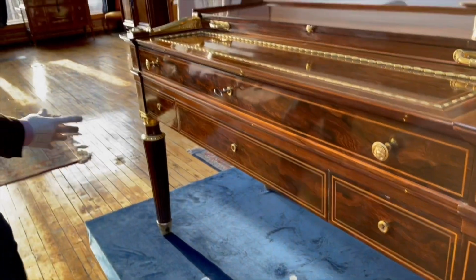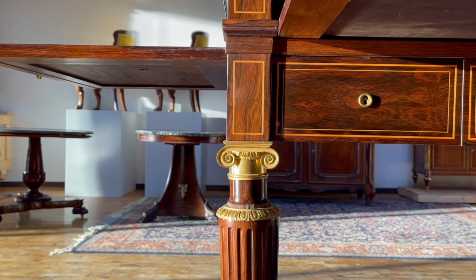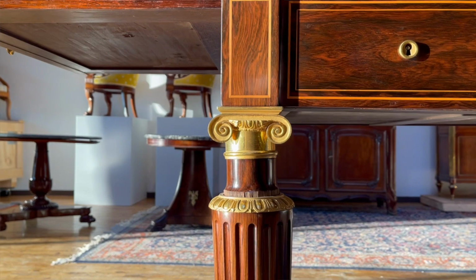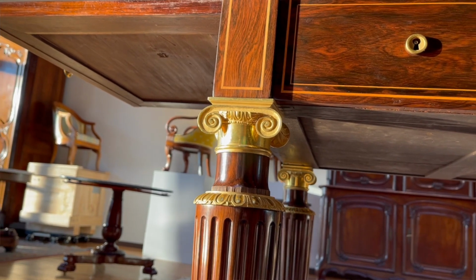But if we come back over here to the legs, these typically, let's say, Louis-Philippe period legs, they're called des pieds parapluies in French, or umbrella-shaped legs, because they're sort of shaped like an umbrella, not to blow your mind. But King Louis-Philippe was famous for running around Paris with his umbrella.